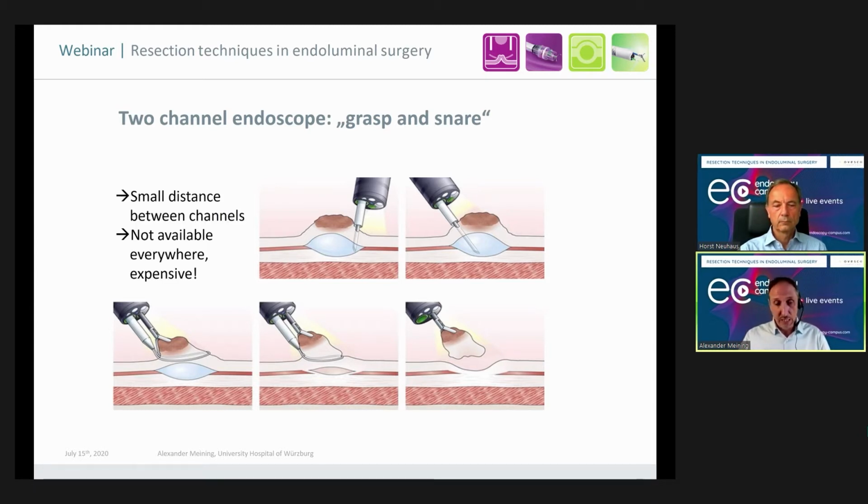Nevertheless, the disadvantage of this rather old technique, and probably also the reason why it has not been reused over these decades, is that the standard dual channel endoscopes have some limitations. There's a small distance between the channels, which sometimes makes it even more difficult to use the 2 instruments. And of course, they're not available everywhere. If you ask somebody, do you have a dual channel endoscope, maybe half of the audience raises their hand, and then you ask how often are you using it, and people say hardly ever. So this is certainly a limitation.